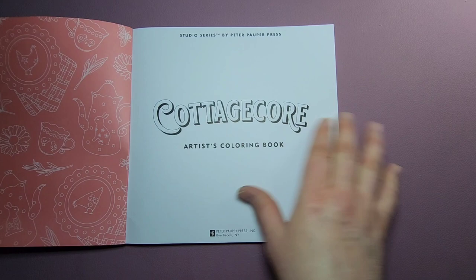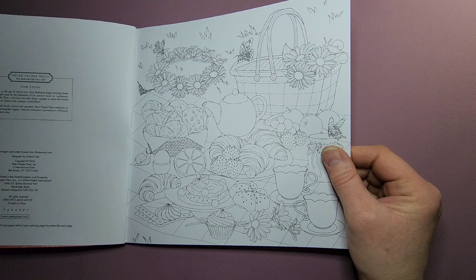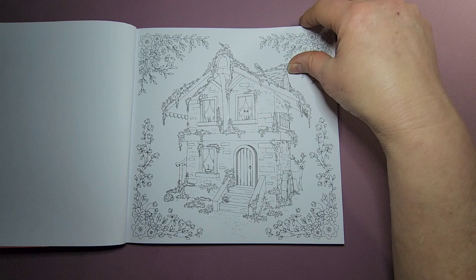I really like this book a lot. It's got just enough detail and not too much, but just enough, you know. It's got some really cute images in it. It's a nice little house with a cat in the window.